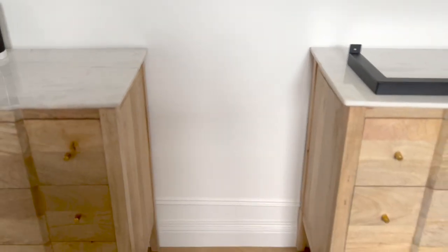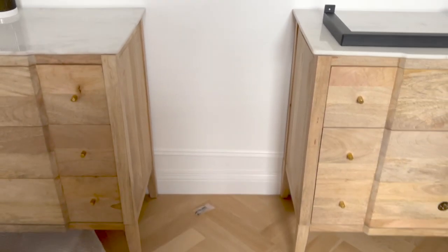Actually, post having them fitted, I realized that I could probably fit one more garment rail into the space. Who doesn't want more space to fit in more garments and clothes? I think I mentioned to you guys in a previous closet update that I was going to potentially fit one more rail between the two chests of drawers that you can see here.